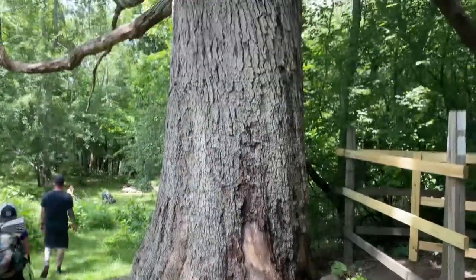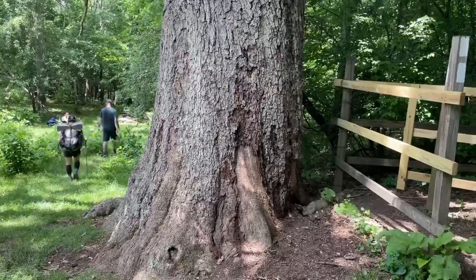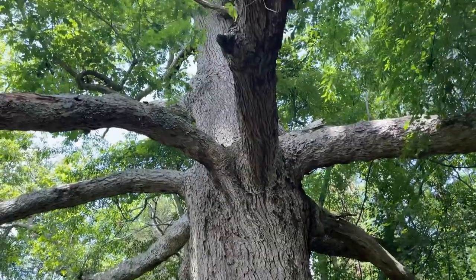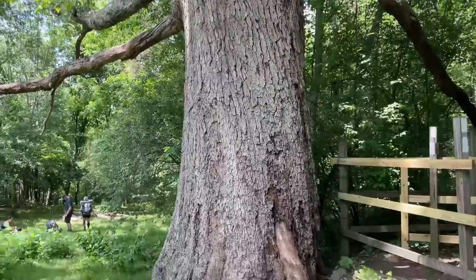Keffer Oak tree, the second largest oak tree on the AT. I think the largest is in New York. Wow, she's big. Gonna stop for lunch.